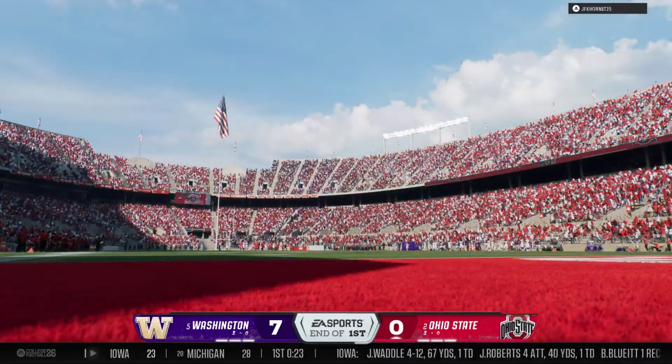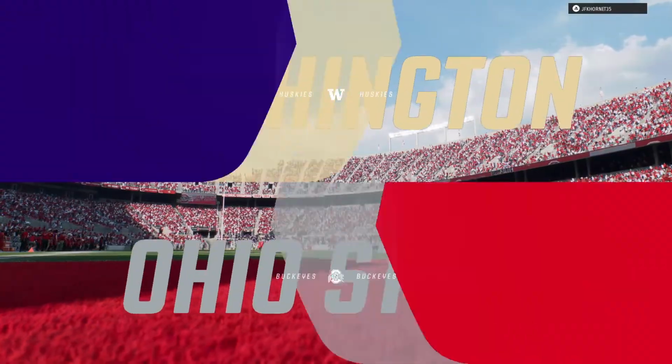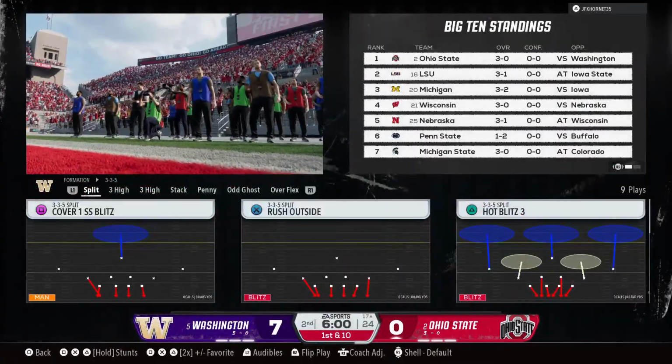So, Kirk, it's Washington in front. And at the end of the first quarter, let's check out the stats so far. They've flipped ends of the field. We're ready now for the second period.